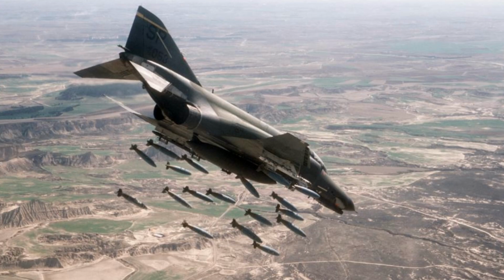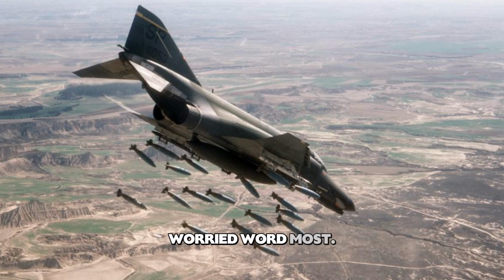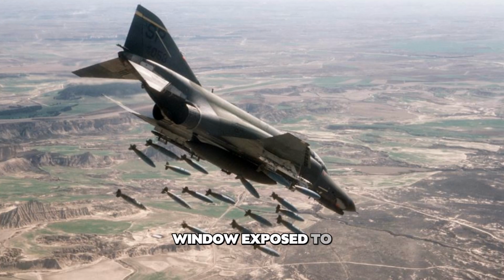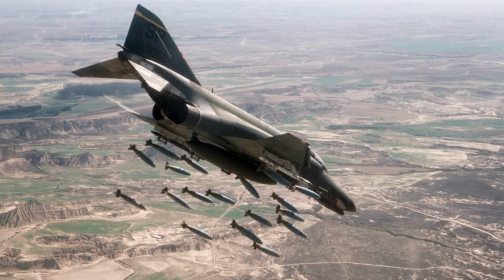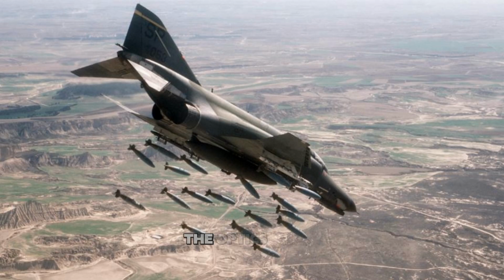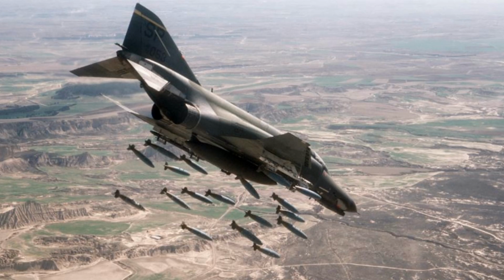The room stayed skeptical. A maintenance officer raised the practical concern that worried Word most. "Your seeker has a 4-inch optical window exposed to airflow at 500 knots. One raindrop at that speed hits with the force of a bullet. The optics crack, you get debris ingestion. The whole system fails. We can't maintain this in field conditions."